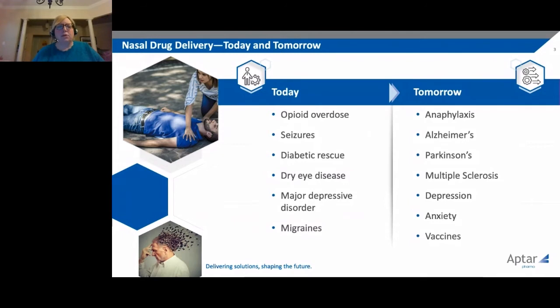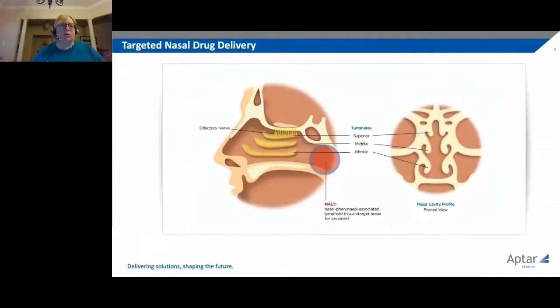So certainly, there are a lot of opportunities, exciting for delivery and nasal administration. And who knows, tomorrow we may see treatments which are already in development for unmet needs such as Alzheimer's and MS, and continuing to see advancements for treating depression and anxiety. So I would be remiss if not talking about the nasal cavity and where these targets are.